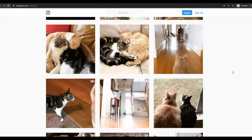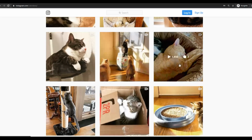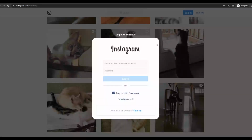strikes. So you can see this particular page has only card videos, guys, and you can see they have 600 posts on this particular page, which means that they have up to 600 videos that are already on this one Instagram page that you can go on, use and compile them, and you can make a lot of money by uploading it on YouTube, guys.